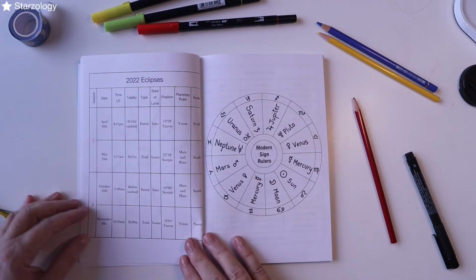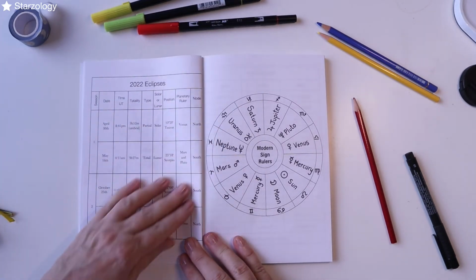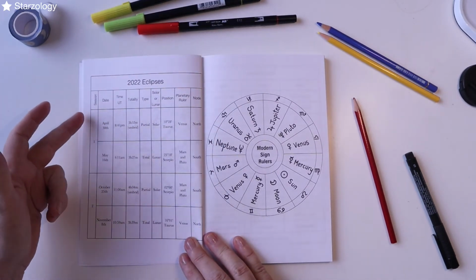Next up, I've got a list here of the 2022 eclipses. This is very specific if you're interested in eclipse work at all.